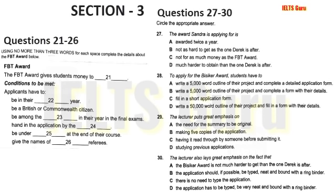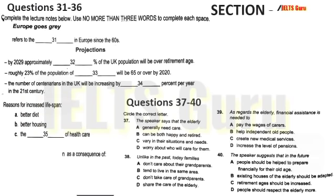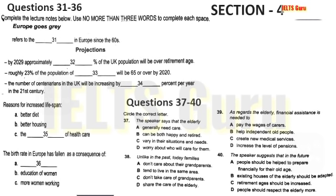Now turn to section 4. Section 4. You are going to hear a lecture delivered by a guest speaker on demographic changes. First, look at questions 31 to 36. As you listen, complete the lecture notes in the spaces provided.